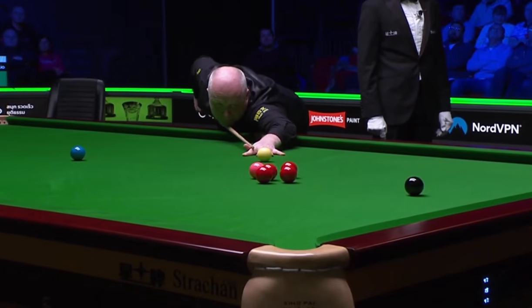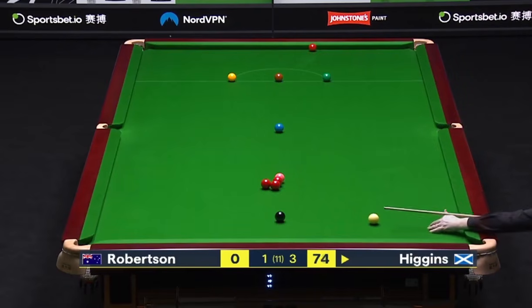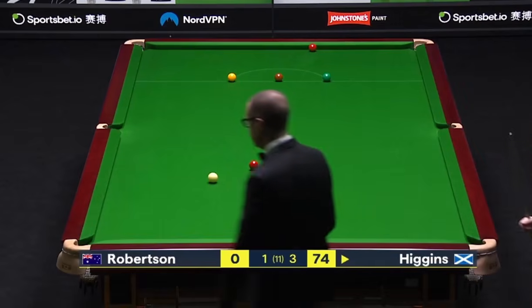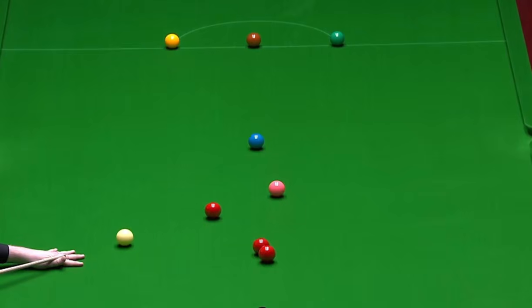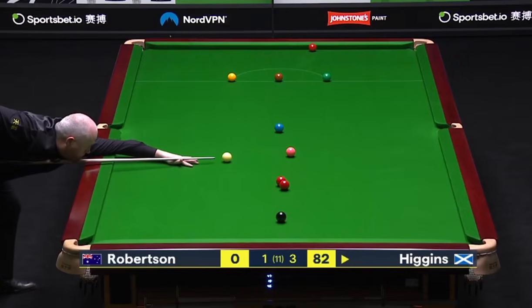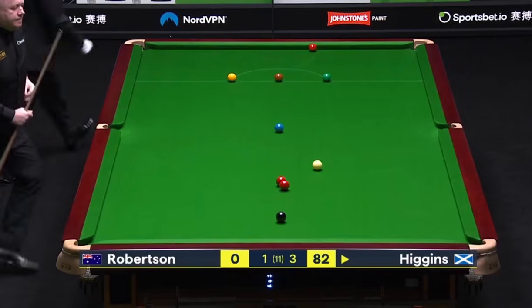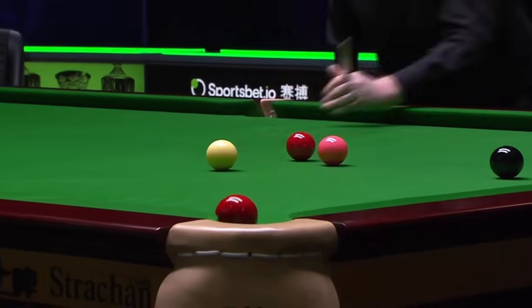74. John. Yeah, this is a really strong performance, 95% on the live pot success. At this Telford International Centre, the last winner here in 2010 was the man at the table, John Higgins. 82. 89. Julian Bell is our guinea pig. 90.